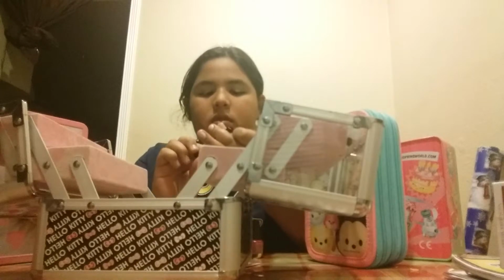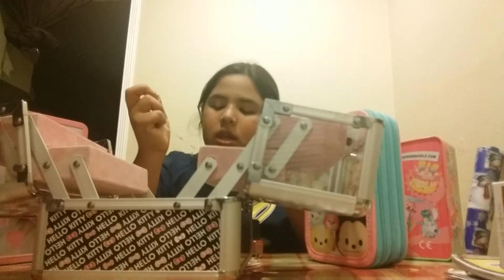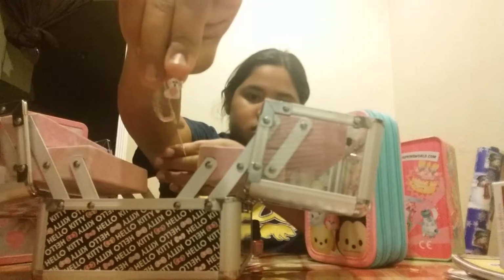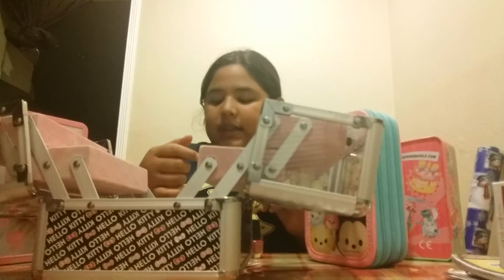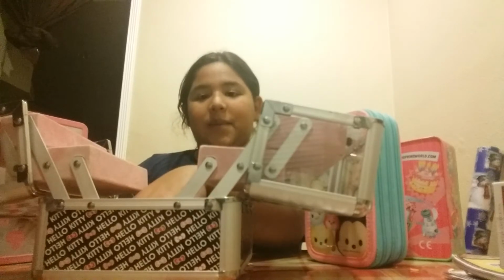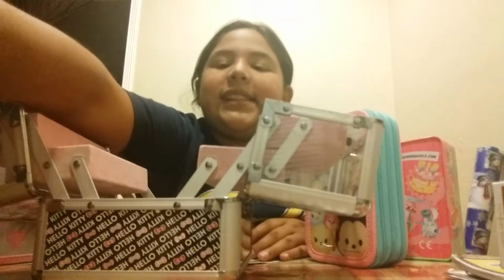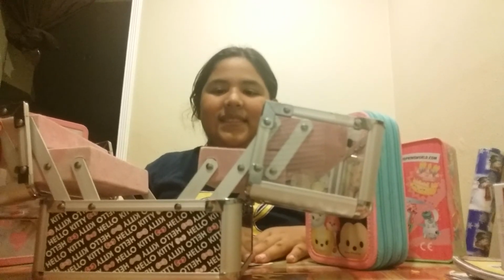Okay. Now in this part, there is nail polish. Oh my god. And right here there is a red nail polish, a pinkish one and a lightish one. I don't know what's from that. A hot pink one. A white one and a gold glitter one.